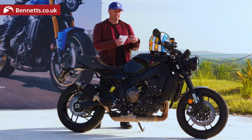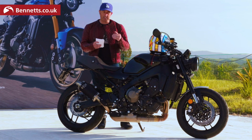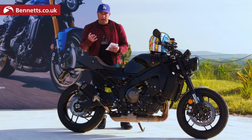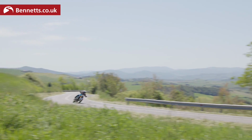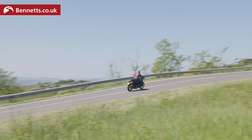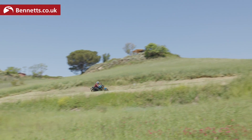And that's the beauty, it is quite simple and easy to change the modes. It has to be done at a standstill, but if you want more traction and you're a little bit nervous, you can turn down the power. There's multiple power modes. The first mode is a little bit sharp, to be fair. I probably wouldn't even bother. I just touched it to see what it was like. I rode the majority of the time in 2, but if you go down to 3 and 4, they're super soft.